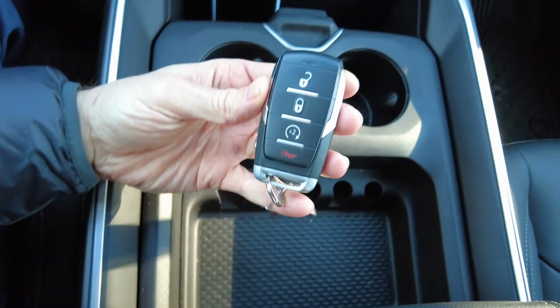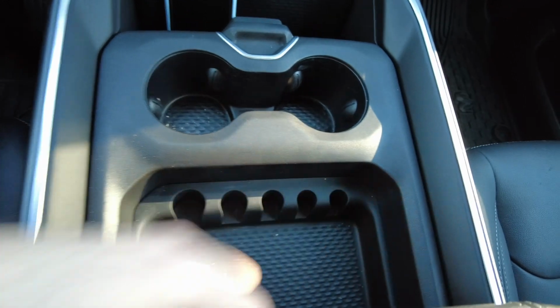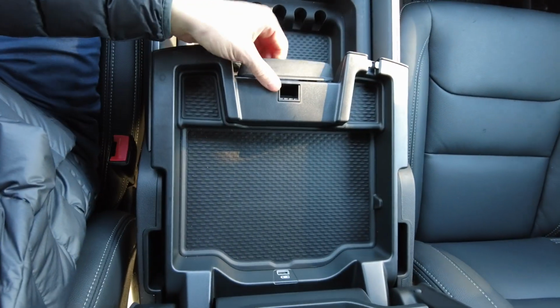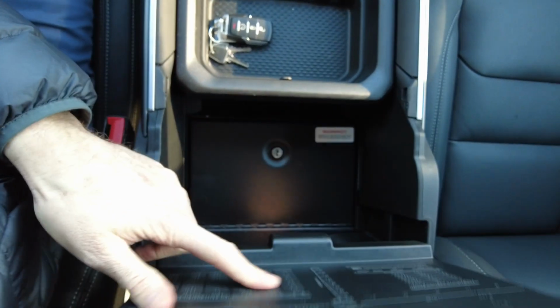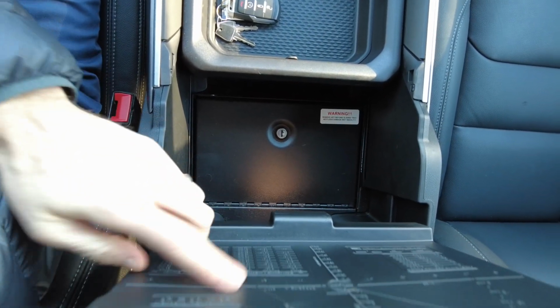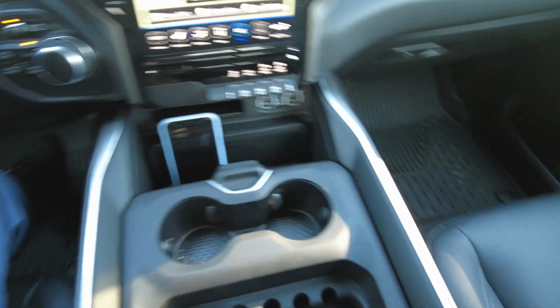Keyless entry here with remote start and panic, change organizer, leather top to the center console, matches the seats. And you also have a lockable center safe, which is really nice. Keep your valuables in. If you do carry a firearm, it's a good spot to put it.